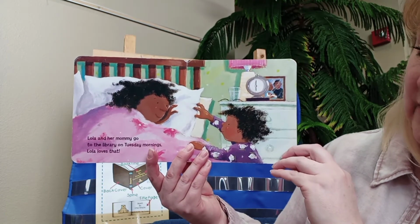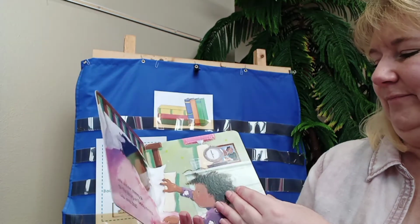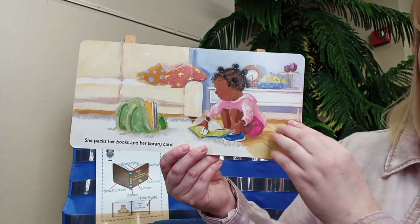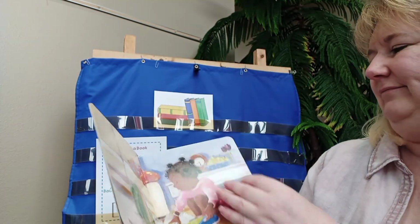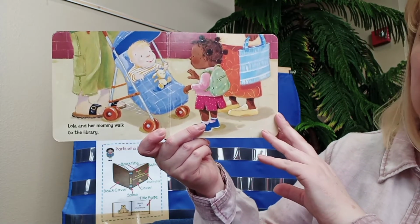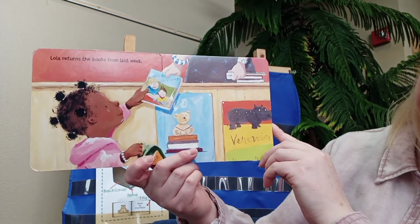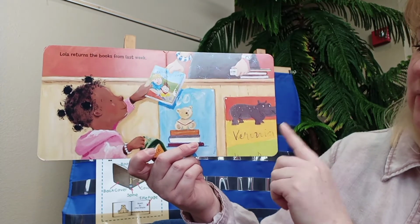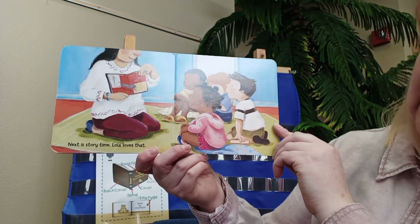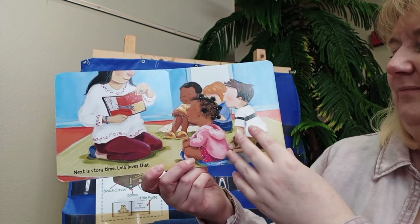Lola and her mommy go to the library on Tuesday mornings. Lola loves that. She packs her books and her library card. Lola and her mommy walk to the library. Lola returns the books from last week. Next is story time. Lola loves that.